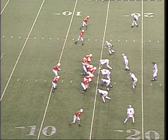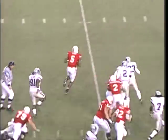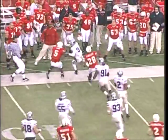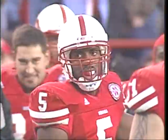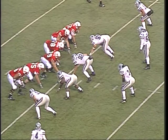1st and 10 Huskers at the 15. There's the snap to Lord. He's going to run straight ahead. He's at the 20. Veers left, 25, 30, 35, 40, and finally pushed out at the 42-yard line by Randy Jordan. A 27-yard run with 40 seconds to go here in period 3, and Kansas State leading 17-7.